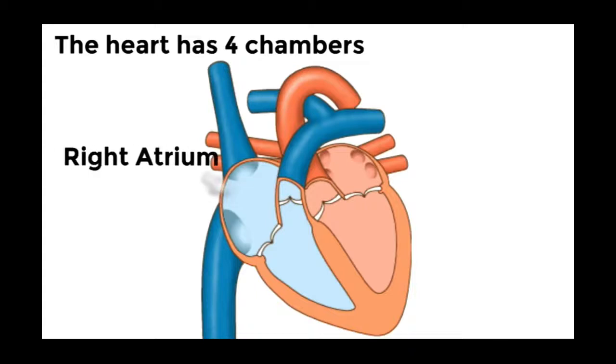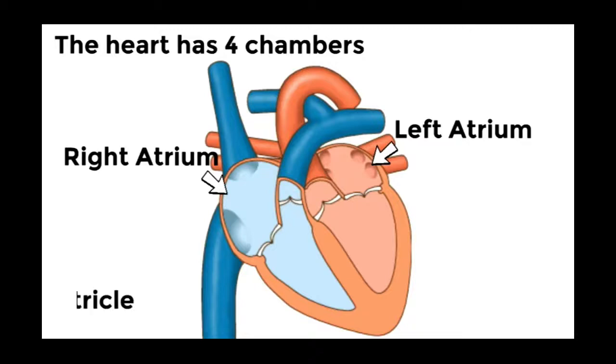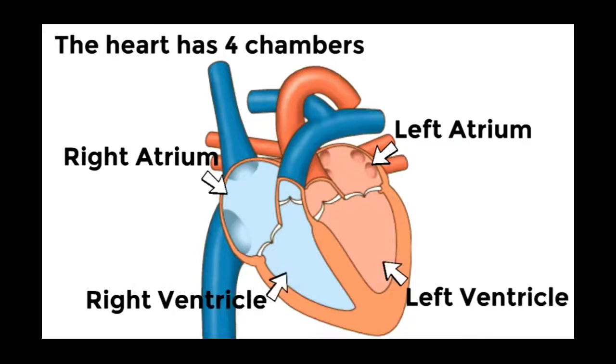There's the right atrium, and there's the left atrium. These are the top chambers of your heart. Then the lower 2 chambers are the right ventricle and the left ventricle. Pretty simple. The heart has 4 chambers, 2 on the top, 2 on the bottom.